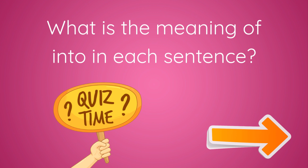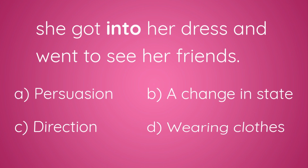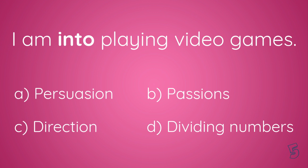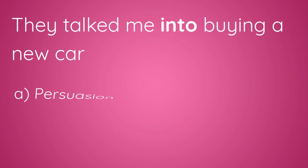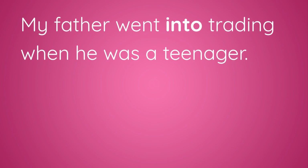What is the meaning of into in each sentence? She got into her dress and went to see her friends. I am into playing video games. They talked me into buying a new car. My father went into trading when he was a teenager.